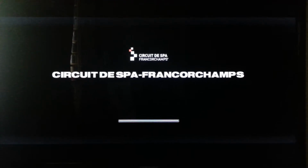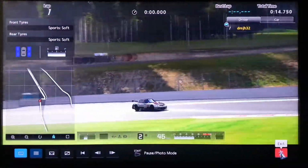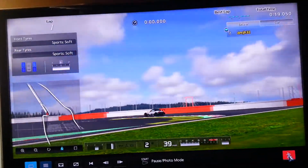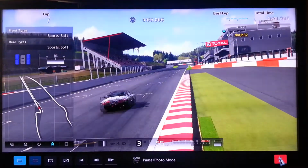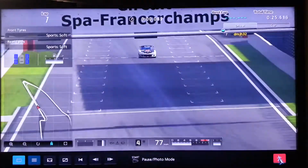Spa-Francorchamps, testing for the opening rounds of the Cappuccino Induction League, starting a week on Sunday. Had a really good finish to the last league. JK was the reigning champion at the moment, so we're all going to be trying to aspire to be that good and to take home the crown.